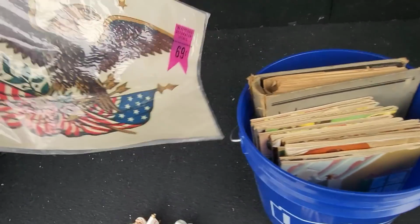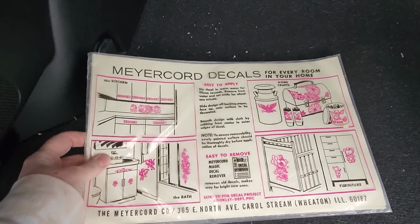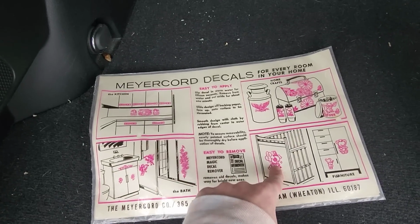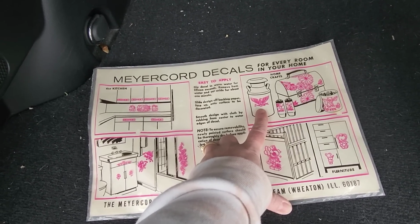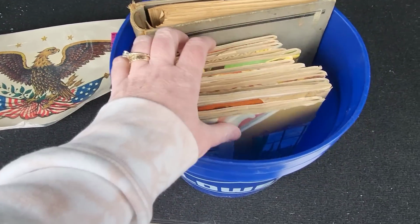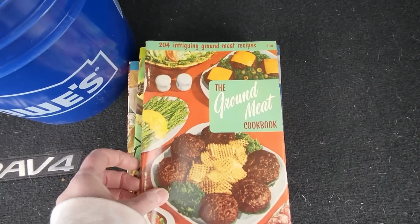So anyway, this is a decal that you could put on furniture or on things or on your wall or your shower door or your crib. Look, they put it on a milk jug carton, you know what I mean, that thing. And then what started it all were these cookbooks, and I saw one and then I saw all of them, and then I had to get all of them.